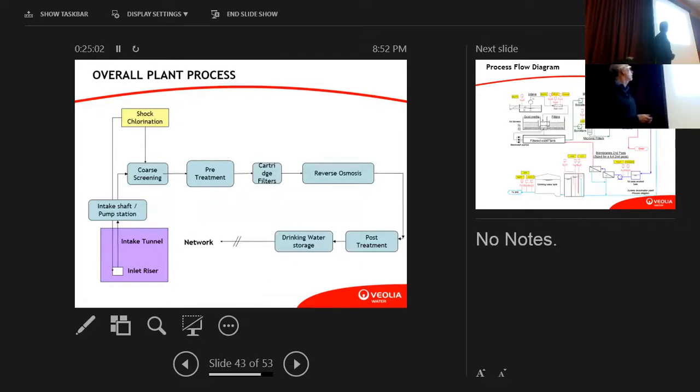Again, this is just a typical process diagram. So we go from the inlet tunnel, which is about 4 kilometres off the coast, into the shaft, into the plant. We have some core screenings, which remove any fish that might happen to get through. The pre-treatment is very similar to the Woronora pre-treatment, so we use coal again, and ferric chloride and so on. Then we treat that water again through another filter, and then the reverse osmosis filtration at the end. And then we have to add everything that we've just taken out. So we add lime, carbon dioxide, fluoride, chlorine and ammonia as well. And then it goes into the Sydney Water Network.